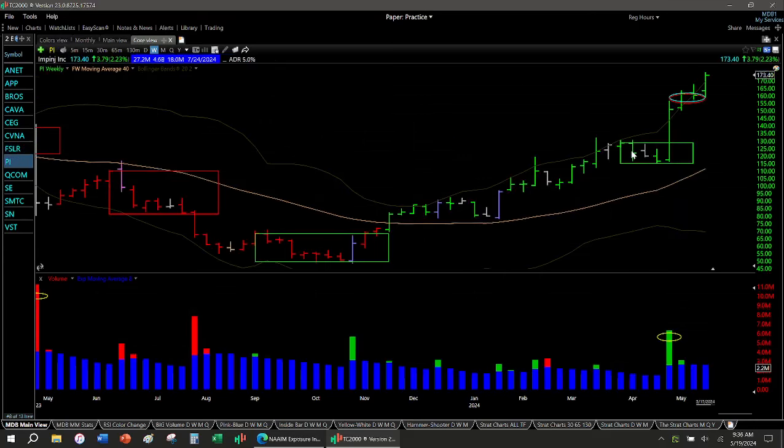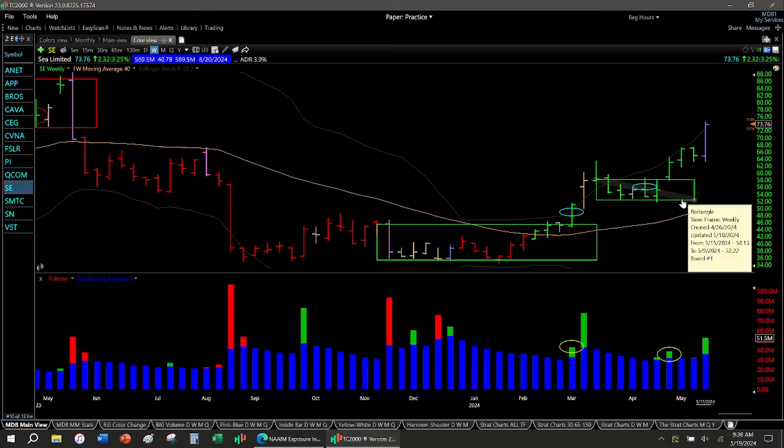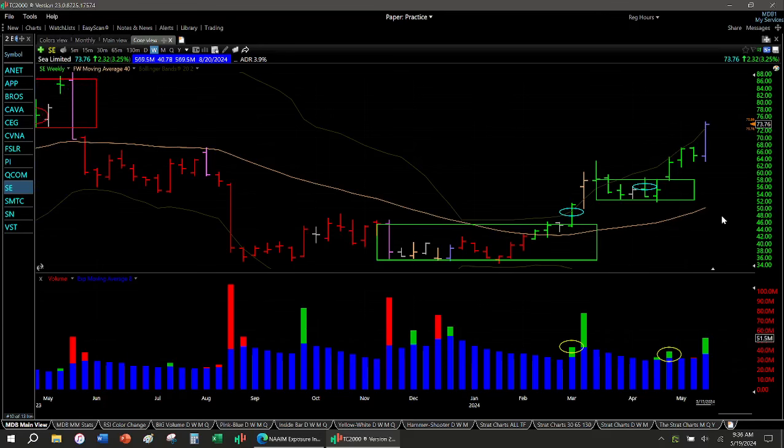Moving on. This one, I tried trading it. This one's just a hard one. It's got big, wide spreads, but textbook box breakout. If you own it and you can sit patiently, then it's paying off. Qualcomm looks great. Look at that. Here's one of the leaders. I own this one. Bought it here, added here. Box breakout right here and big green volume. This one looks great.